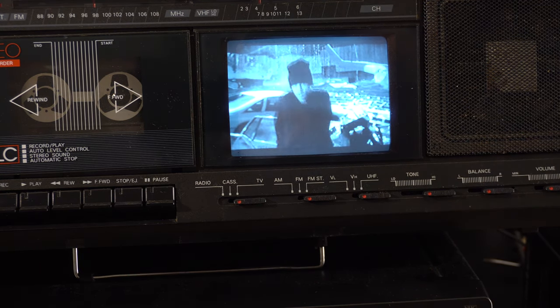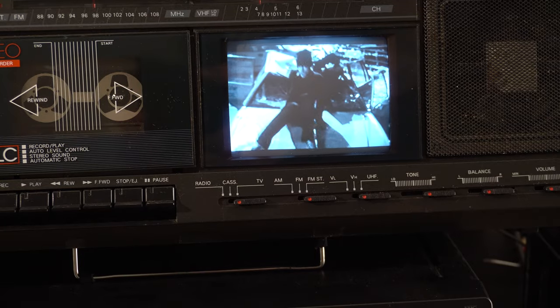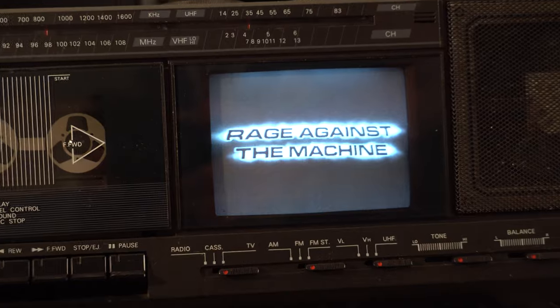I mean, the company is still in business today. You can order their products online or from Walmart. I wonder if they have a phone. Let's take a look and see if there's anything interesting about this boombox.